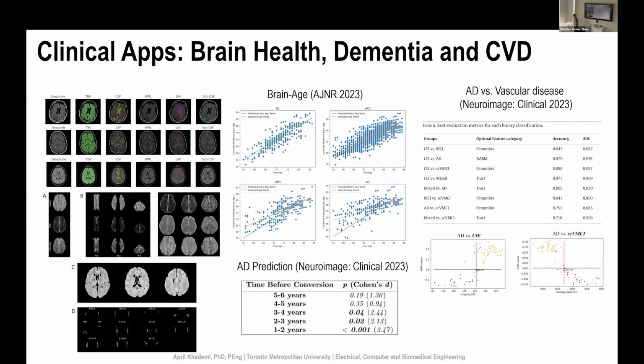And we've published a number of clinical papers showing the clinical validity of the biomarker frameworks. In this paper here, we published in the American Journal of Neuroradiology. What we do is you take a whole bunch of normal brains, extract features, develop a normative model to predict brain age. So if you have normal aging, your brain tissue should be healthy, and you should be able to predict the chronological age. But then when you run that normative model on people with Alzheimer's disease or mild cognitive impairment, you start to notice that the difference from the normative is getting bigger.